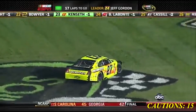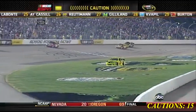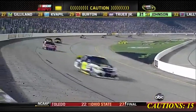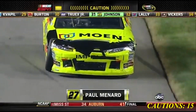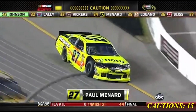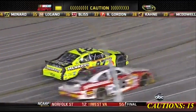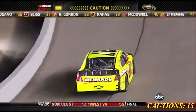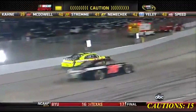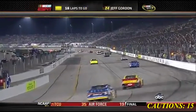Oh, caution is out. And this changes everything. Paul Menard. Oh, I think right rear is down. Paul Menard, winner at Indianapolis in the Brickyard 400, involved in contact earlier tonight that did all that damage to that 27 car. Put him up on the wall in turn one. They made repairs. They brought him back out onto the racetrack. Now he brings out the caution flag that erases Jeff Gordon's lead, puts the pit crews in the spotlight, and sets up what's going to be a wild dash to the finish. Here they come. Huge break for Carl.